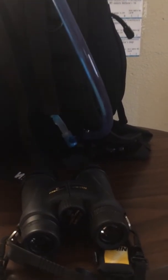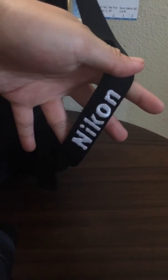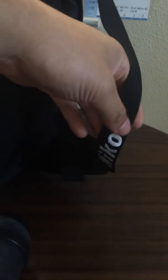That's why I ended up configuring my pack like this, because this to me works a lot better, especially when I go out hiking. Just something I like to point out. So other than that, it's still a really good pack. Oh yeah, you might not have noticed I also got embroidery of Nikon. That's actually optional. That's something you can customize.